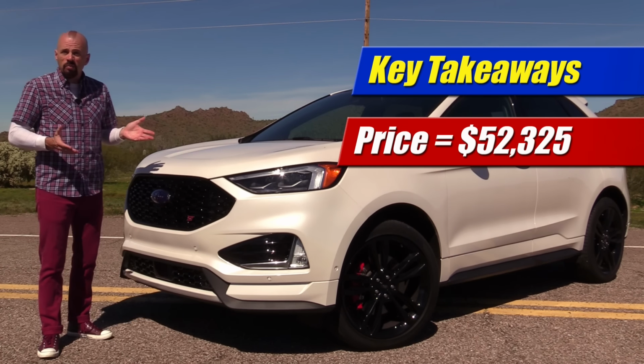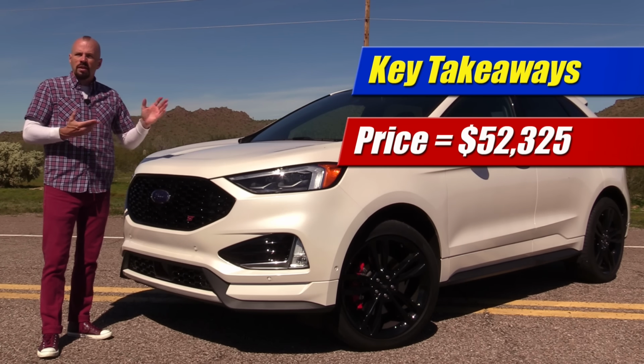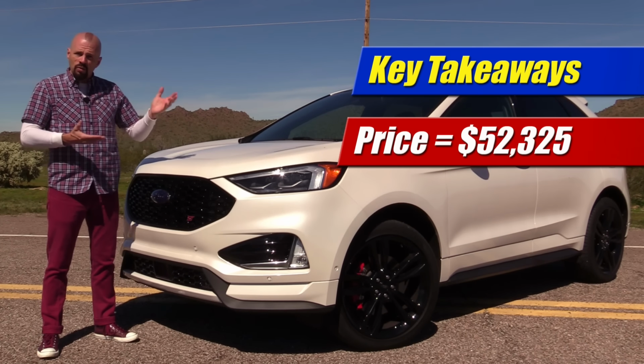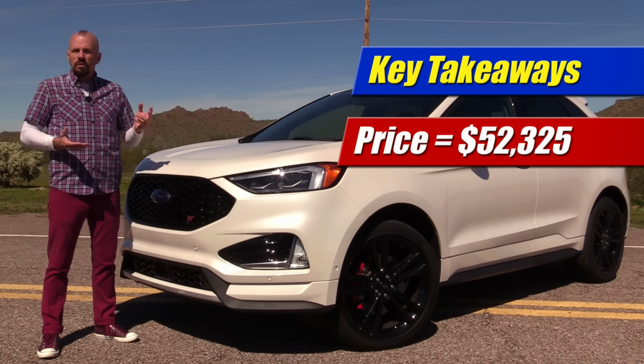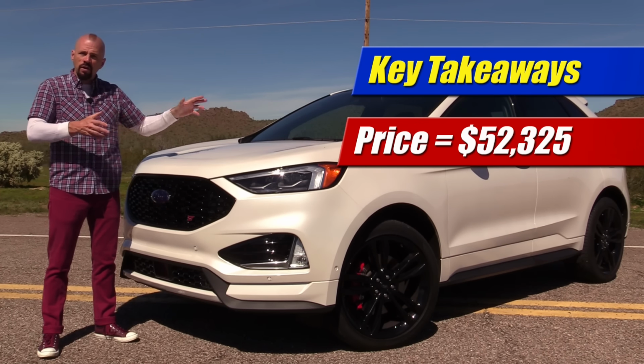Now, is it overly priced? I wouldn't say so, but at $53,000 you can get a comparably equipped Chevy Blazer. That's all new. I haven't tested it yet, so I have no idea really how it compares. The Chevy Blazer with the V6 is down about 30 ponies, but you can equip it very similarly with the same sporting type of intentions.